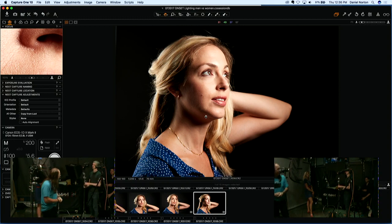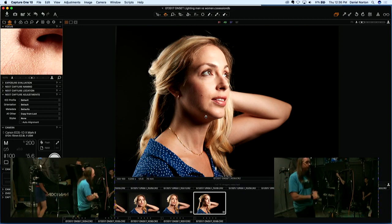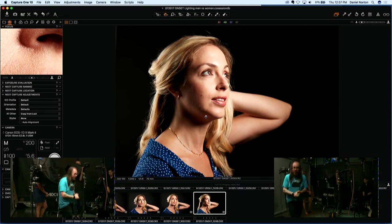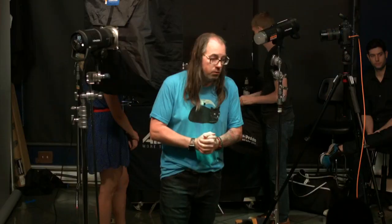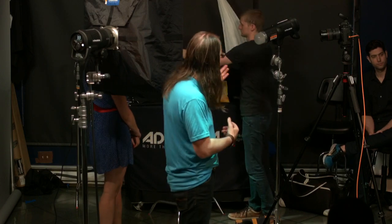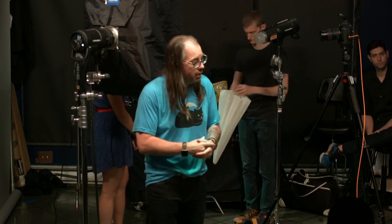They're asking if this would be different with continuous lighting or not. So there's a question online about whether or not this would be different with continuous lighting. Well, yes and no. The concepts of light are the same. If you had a softbox for continuous light, it would work the same.